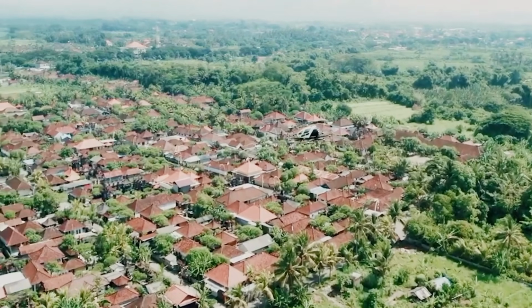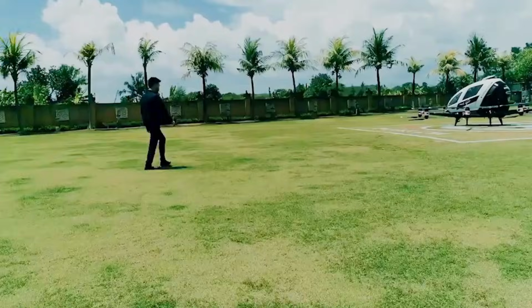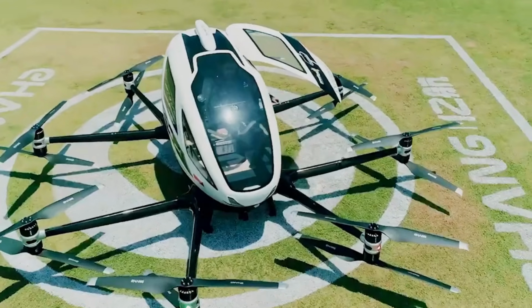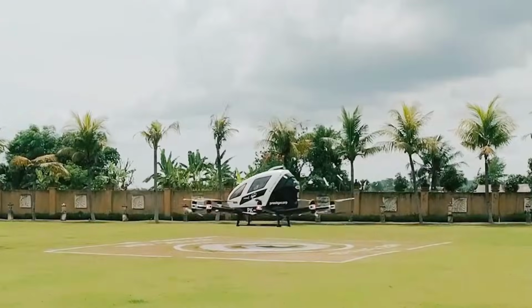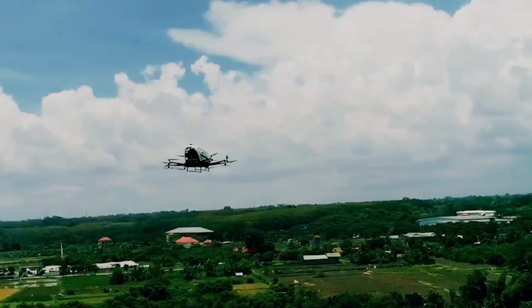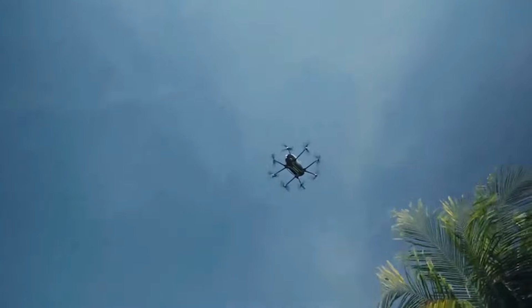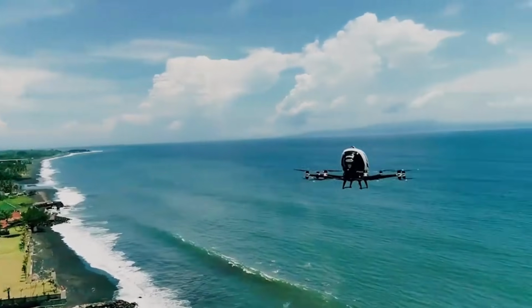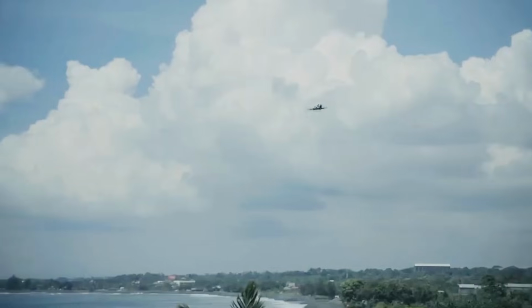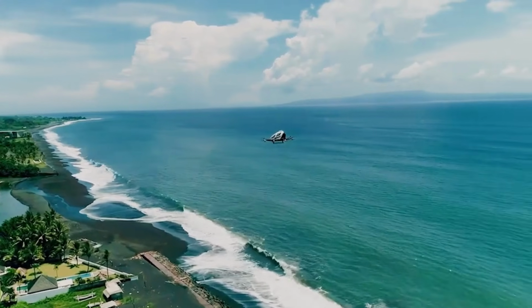It can carry 2 passengers with a maximum payload of 220 kilograms, 485 pounds, and has a flight range of 35 kilometers, 22 miles, with a top speed of approximately 130 kilometers per hour, 81 miles per hour. Being fully electric, it produces zero emissions, making it an eco-friendly alternative to helicopters and other conventional aircraft.